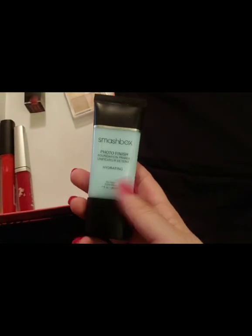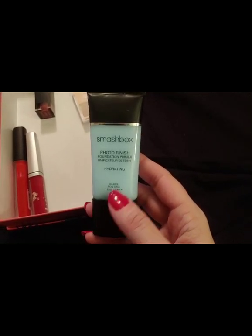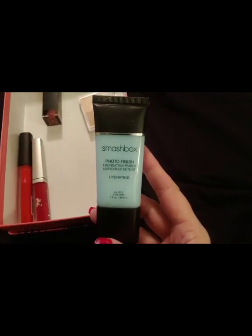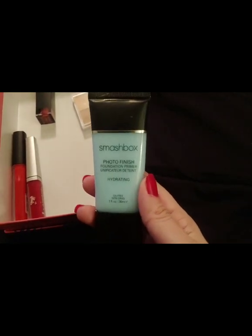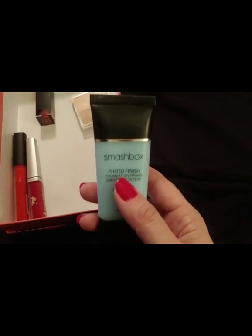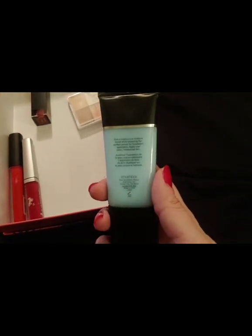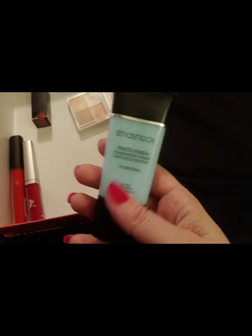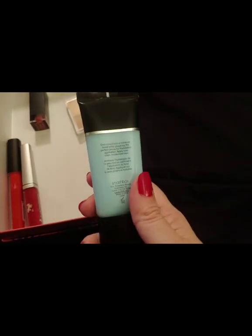This is an item I had purchased from Ulta, the Smashbox Photo Finish Foundation Primer for hydrating, and it smells like paint. It just has a strong smell. I just cannot deal with the smell of it. I'm going to try probably the clear Photo Finish one, the primer. But this one I just never did like the smell of it. I used it a few times, which you can't really tell much because there's a lot of product in here, but this just has to go.